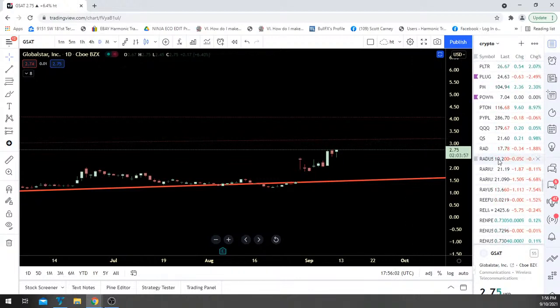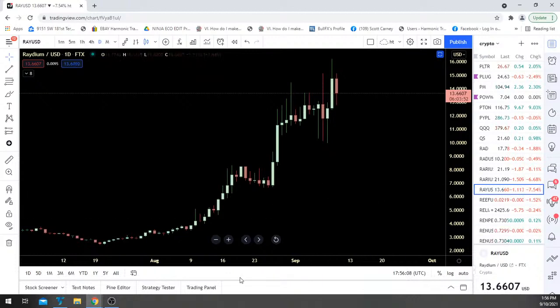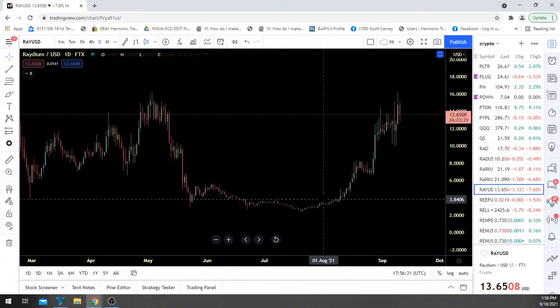Here's your Radium. I've been watching that. Here's Ray. There's Radium. Is that thing going to break out? I have no idea what Radium is. You're saying it's the best staking exchange? I know it came on Coinbase, and I'll share with everybody that lately I've just been looking at the new stuff that comes on Coinbase, let it wash out, and then take a look. That's what a lot of these did back in August. This was one of them that did that.